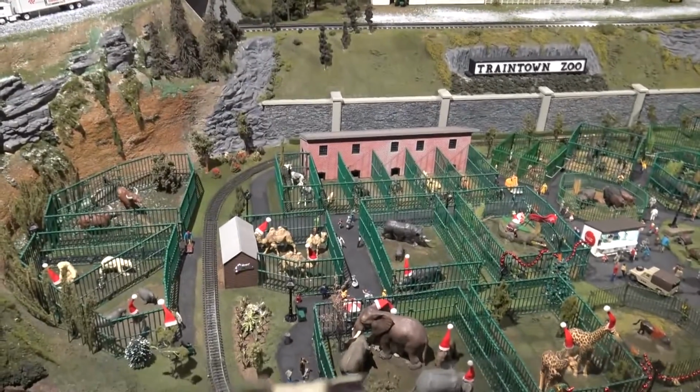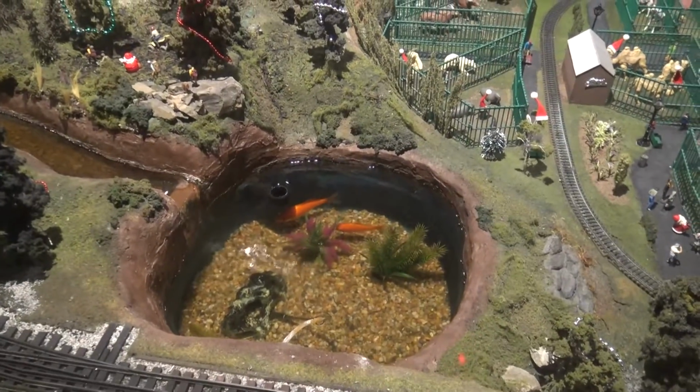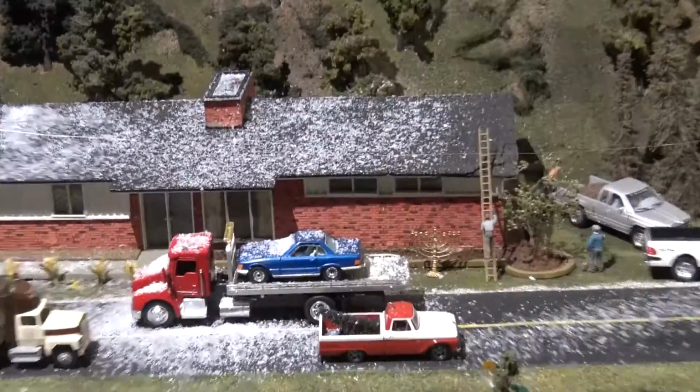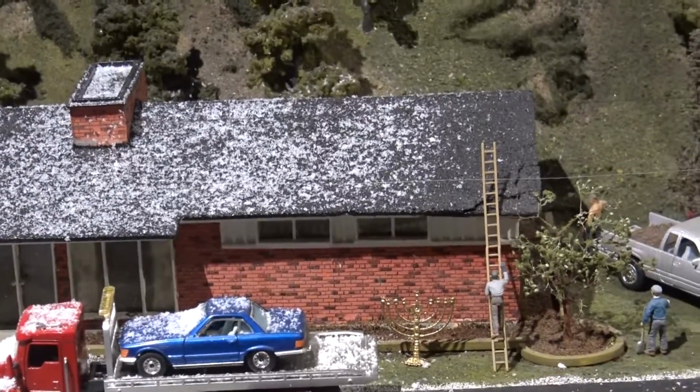Now, these animals might not be real, but those animals are. We got goldfish. And that's what I love about train displays. All those weird little twists that are hidden in there to make those towns a little more fun, a little more funky. It is Hanukkah. This building set up their menorah outside.